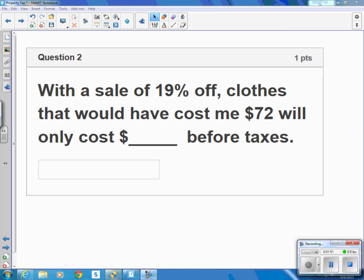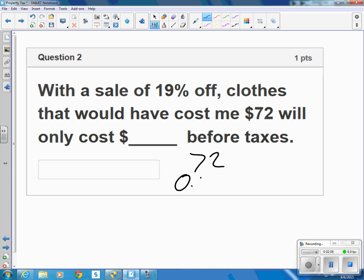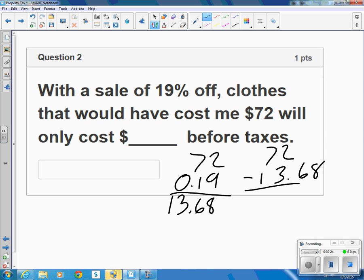Okay, so let's work on a percent off with a sale of 19% off. Clothes that would have cost me $72 will only cost what before taxes? So we can take our $72 and multiply by 0.19, and that is $13.68. So that's how much we get off. So we can take our $72 and subtract our $13.68. That equals $58.32.